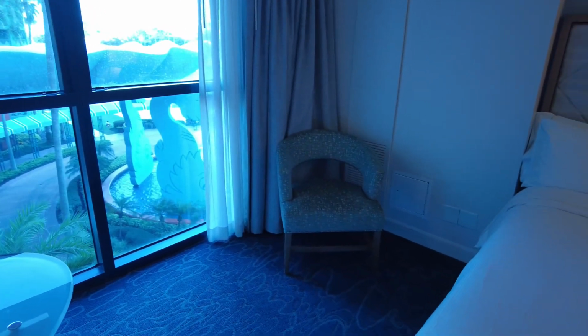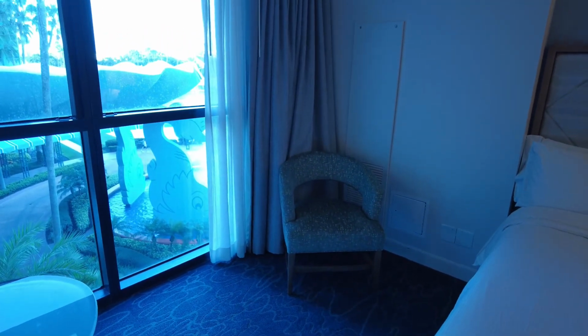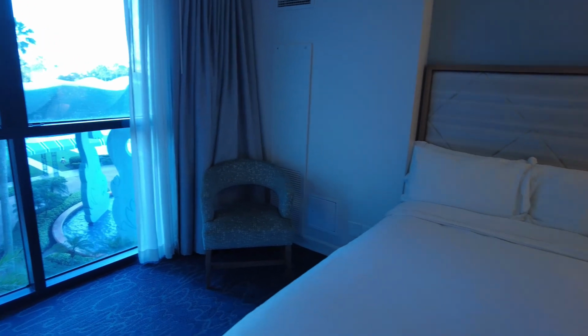That's okay. Then we have, in addition to this desk over here, an extra seating area, which was really nice just to have an extra place to sit. Sometimes you don't want to actually sit on the bed.